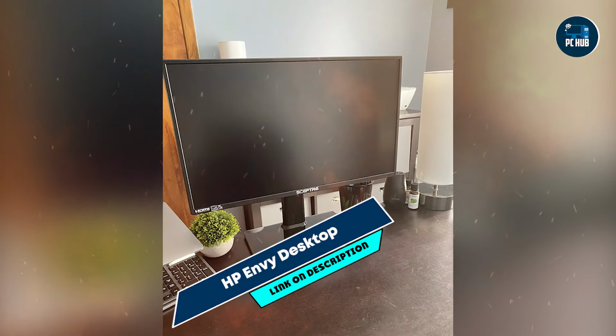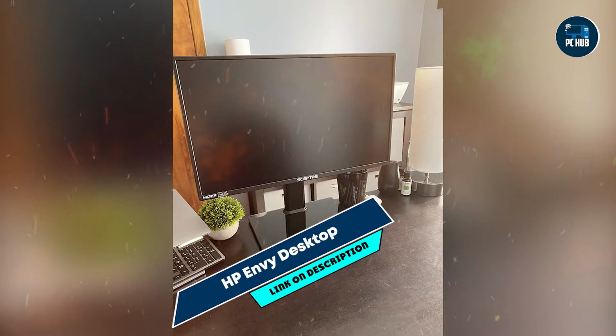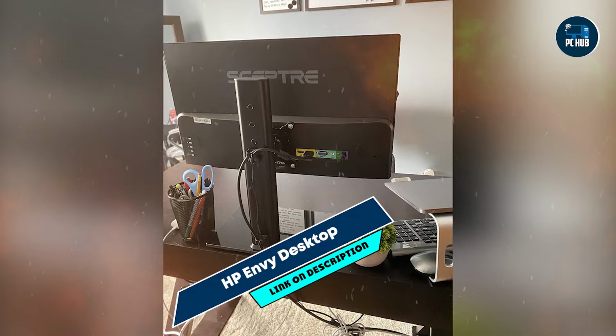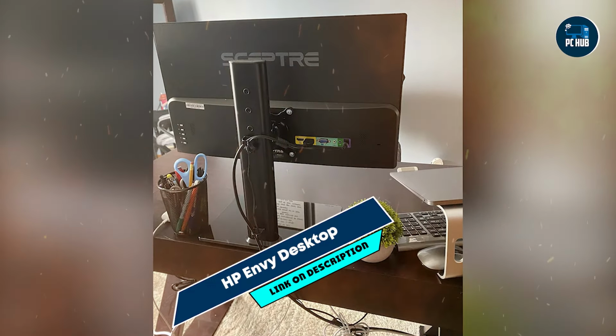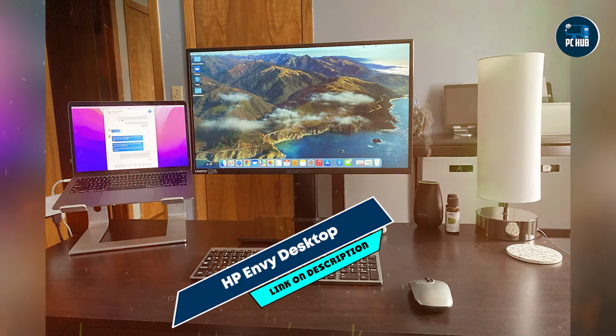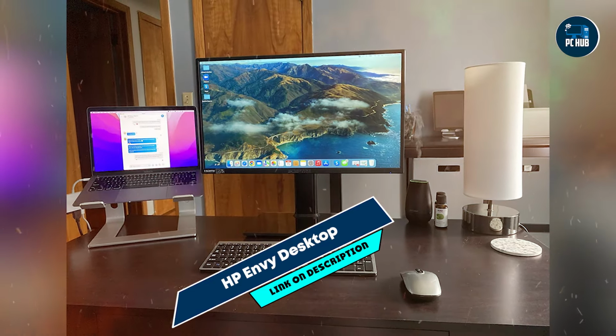Built-in speakers. Admittedly, the built-in speakers fell short of expectations. I quickly switched to my computer speakers for better audio quality. While not a deal-breaker, audiophiles might find this aspect lacking. Thankfully, the visual experience compensates for this minor setback.